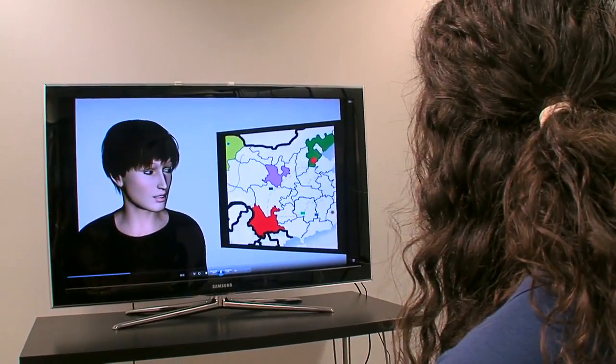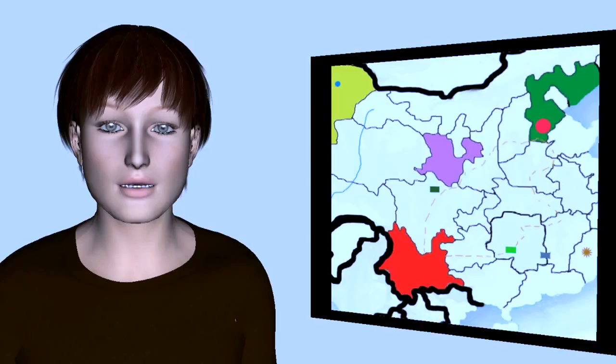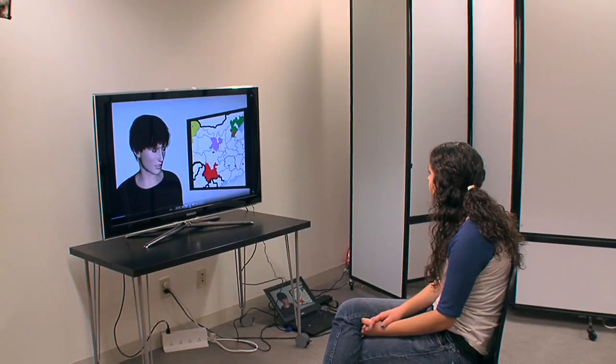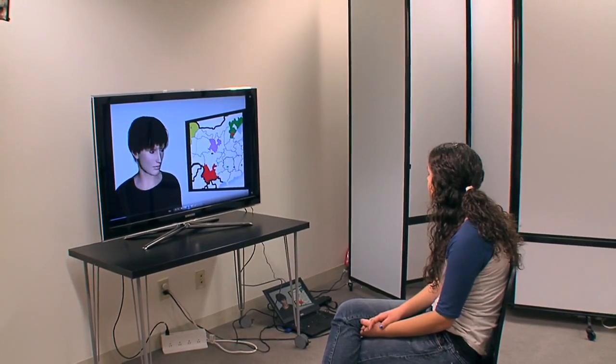Another experiment explores how an animated character's eyes affect human learning. "Today I will be telling you a story that comes straight from ancient China." When the lecturer looked at the map at appropriate times to indicate to the participant that now as I'm talking about something on the map, the participant ends up learning more about the spatial locations.